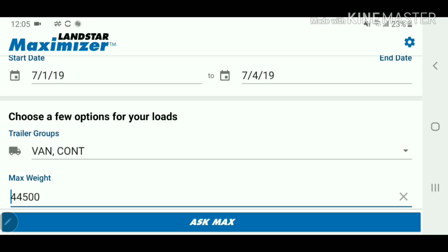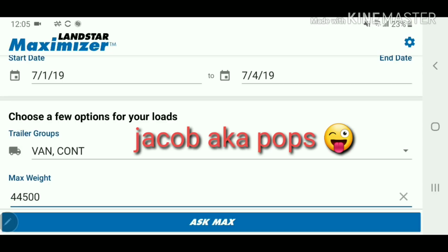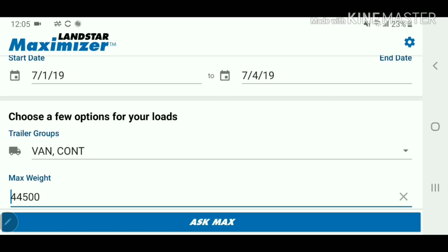But I want to talk about this Landstar Maximizer. Got a friend of mine that is in the process of getting hired. He told me about this, and he asked if I ever used the Landstar Maximizer app. I told him no. I had the app, but I never used it. I like to go on the load board, that's the way I like to do it. And I could route 5 days, 6 days. I'm able to do that stuff, so I'm good.